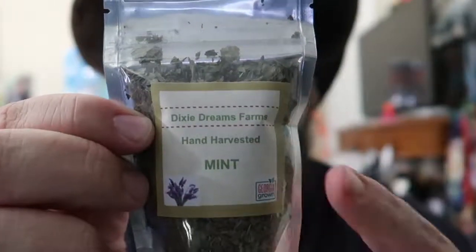And as most of you know, I like to cook. I'm sure you've seen plenty of my cooking videos. So anytime I can find new spices, I'm always willing to pick those up. So with that being said, I picked up a harvested, zoom it in. There you go. It's hand harvested mint, so it's just dried mint. It's good for tea, or there's a few dishes that I use it in that kind of brings them to life. So I got that.